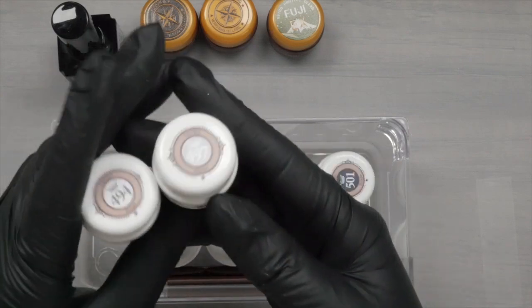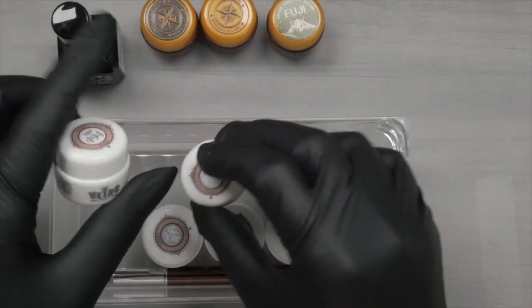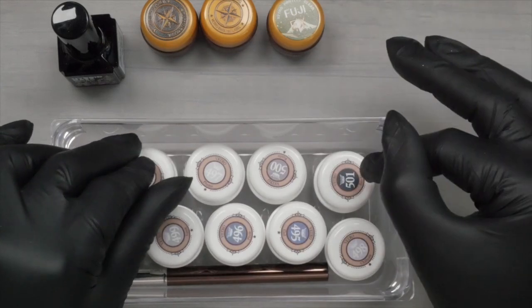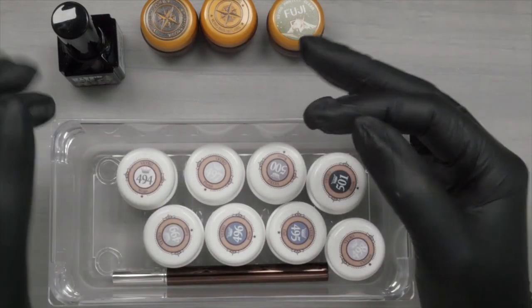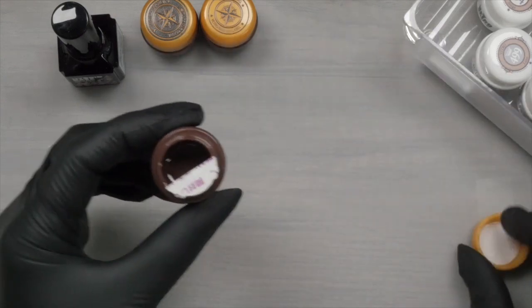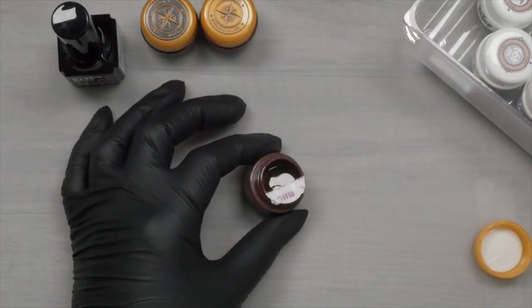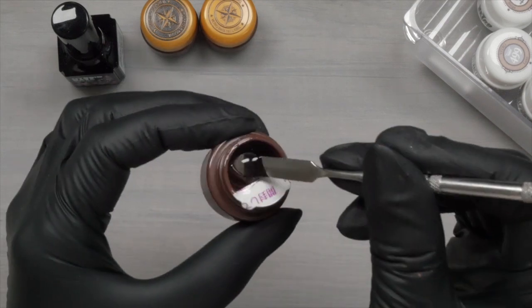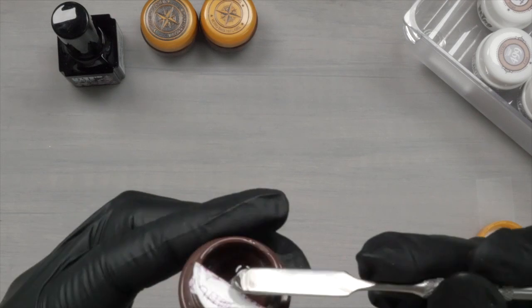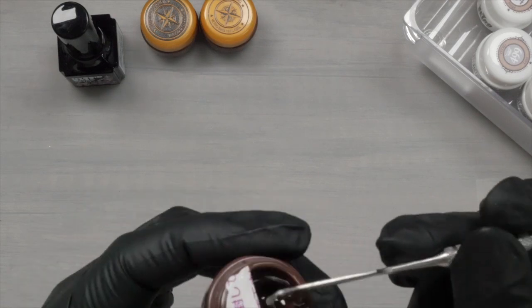All right, the next thing we have is the newest Vetro collection, and I think this is the one. Okay, this one is like bluey and gray. I'm gonna show you first the consistency of Fuji X. It self-levels a little faster than regular Fuji. So it's slightly more liquidy. It's a little lighter, like in weight.